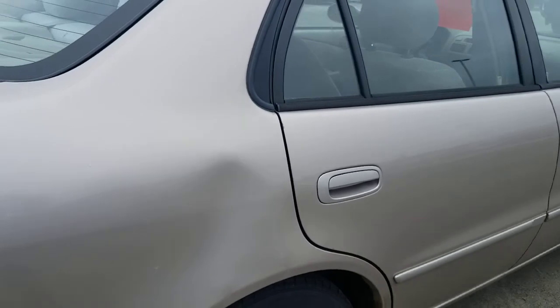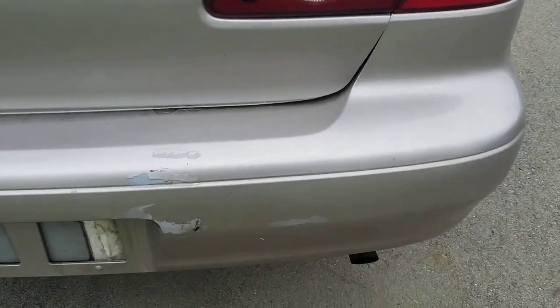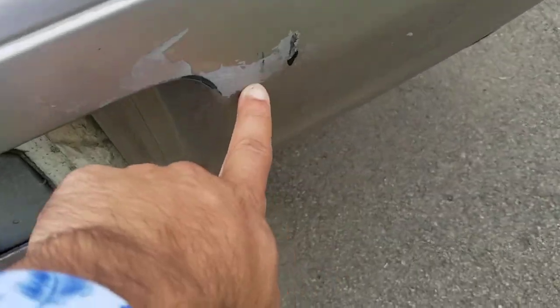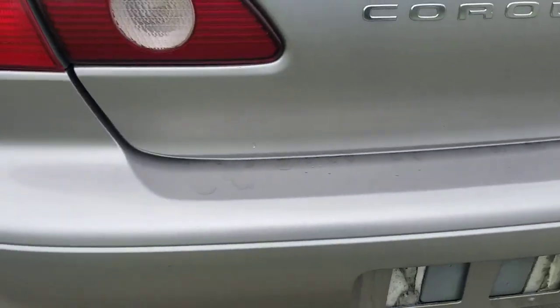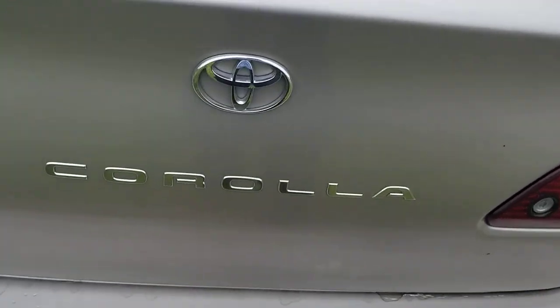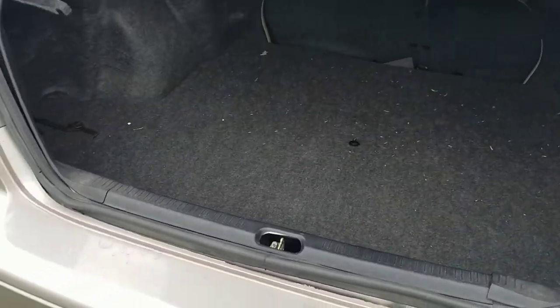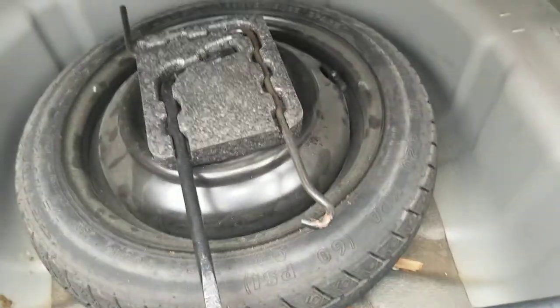Rear quarter panel's in good shape. No dents or anything like that. Back end's got a few cosmetic flaws here. You got a little bit of chipped paint here and peeling here, but nothing that's too dramatic or that would affect the drivability of the vehicle or anything. Still has manual keys here, so no keyless entry. So it does have a decent sized trunk. It does have the spare tire as well.